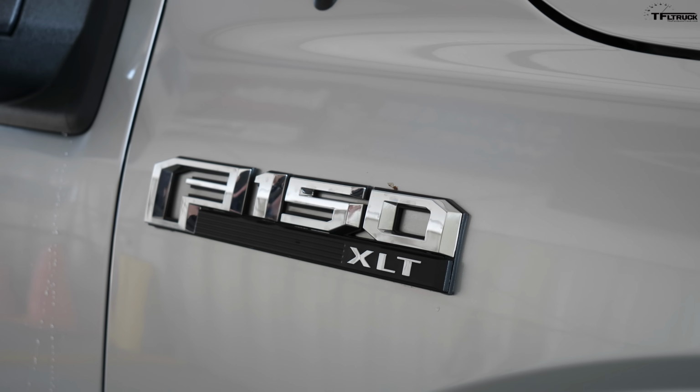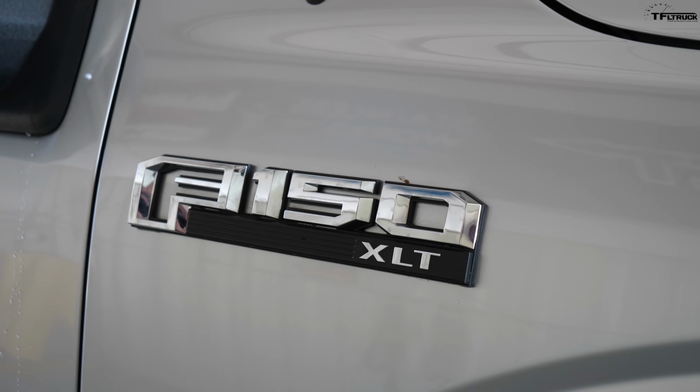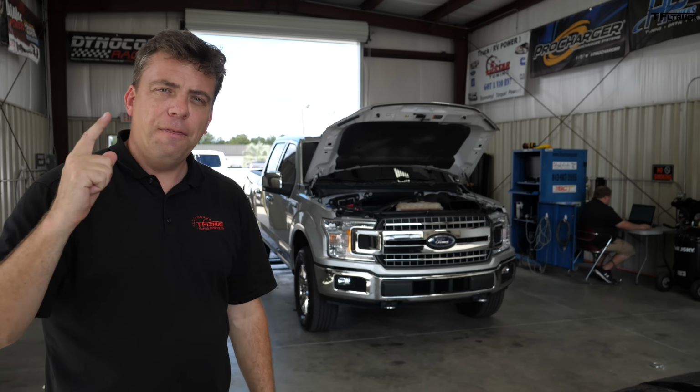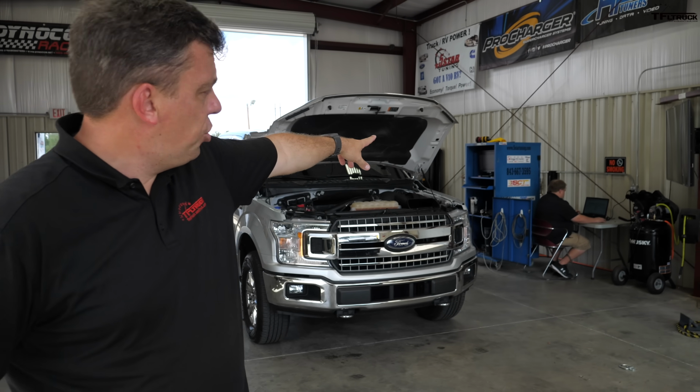Hey guys, I'm back here at 5-Star Tuning in South Carolina, and behind me is a very special truck because these guys over here are trying to figure out how much power is possible to produce with basically a stock 3.5 liter EcoBoost V6 twin turbo. They think at the crank it could produce about 720 horsepower. How is this possible? Well, there's Josh over there.